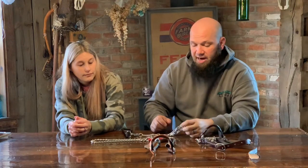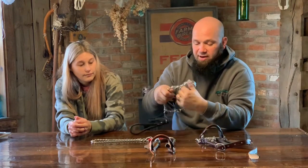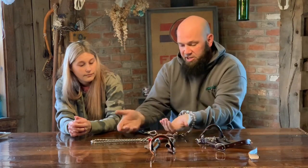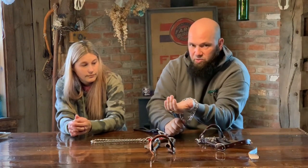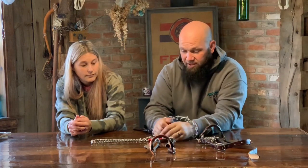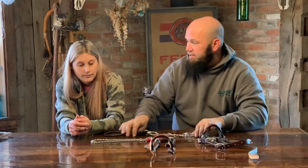I don't know, if I had something around my neck, I'd rather have this around my neck than a chain collar, because at least with this, I've got blood flow, I can breathe. With the other collar, you cannot do that.